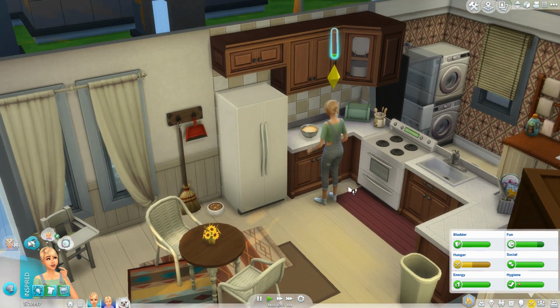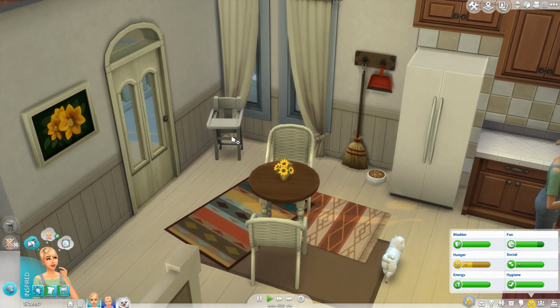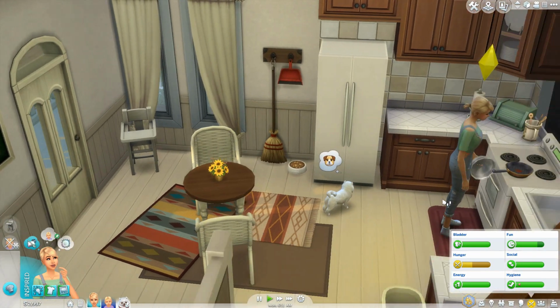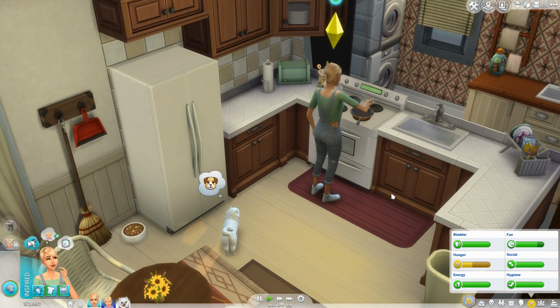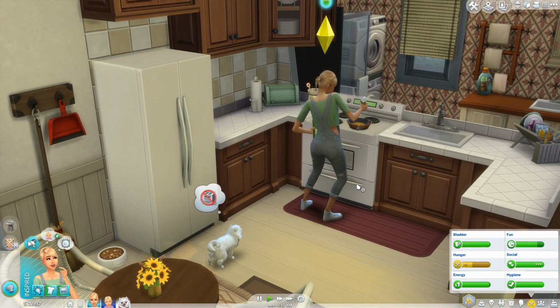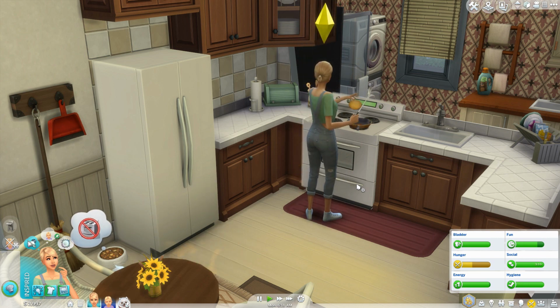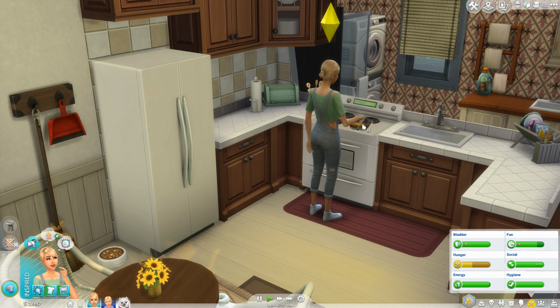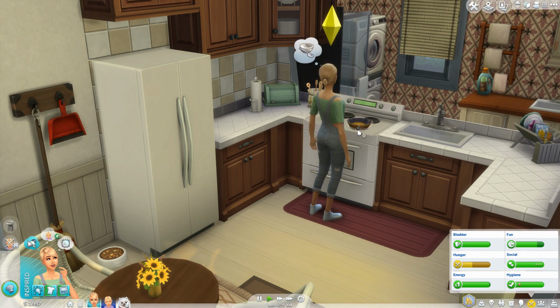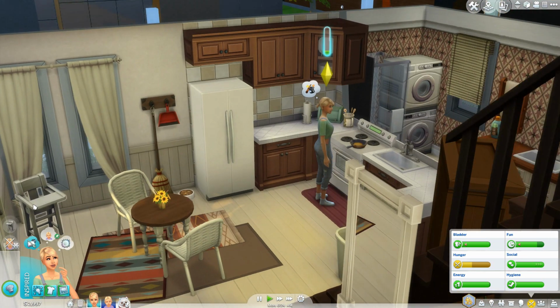Well, we're just going to put her here because I really hate putting my toddlers in the high chair, which is why you'll notice in the Torres family household in their new house, when I was furnishing it for the toddlers, I did not put high chairs in there because I'm just not fighting with the toddlers.